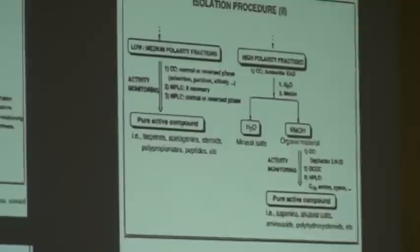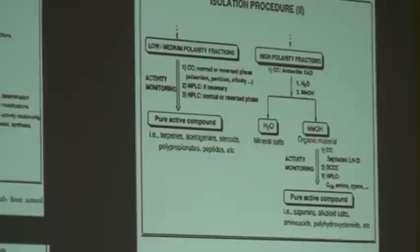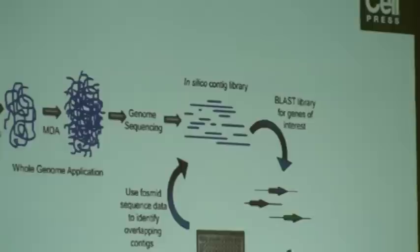A more long-winded way, but one of the cleaner ways of getting an active compound, is by separating out the salts, because again, you're going to have a lot of marine salts that are going to be contaminating your particular sample, of which you can therefore get your organic compounds. And then, of course, you find the structure which is going to be needed for your drugs.